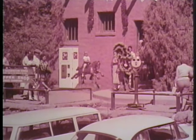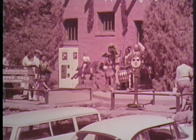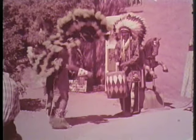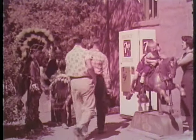It looked as though something special was starting, so we went over. How about that? Real Indians. They were doing one of their ancient ceremonial dances. The dance is centuries old, so we were told. This 7-Up vendor is somewhat newer.